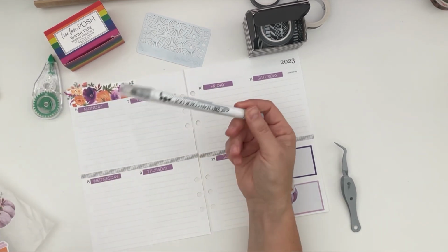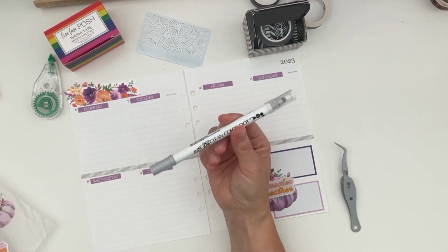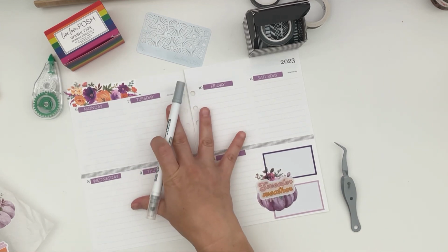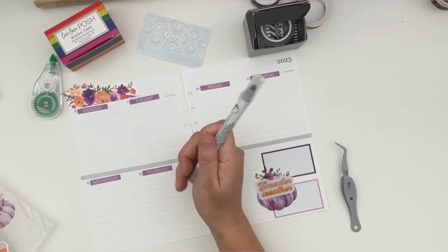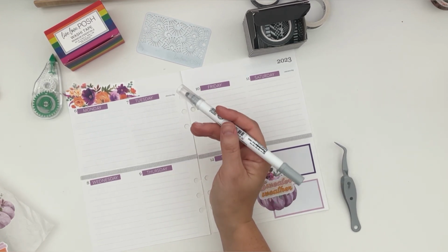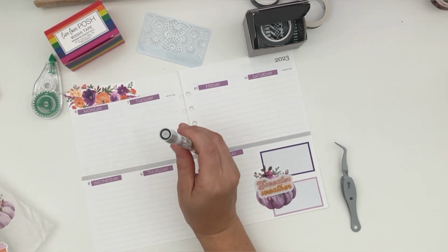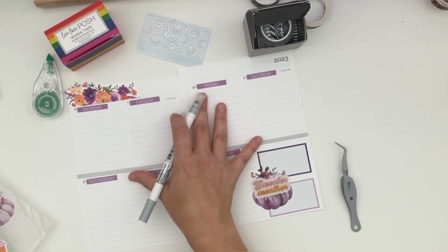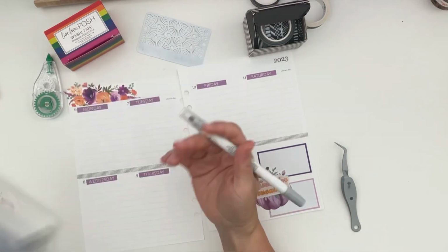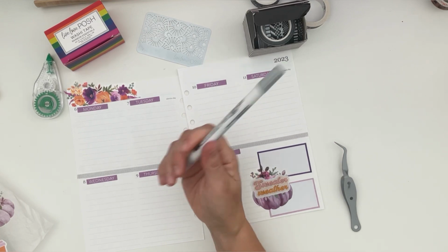Sometimes I go in with a kind of dot marker, but this is a Zig Clean. There's different kinds, or I do Artist Loft. Now with the Erin Condren paper, these do bleed through. So just an FYI, I don't know if Erin Condren's, they just came out with their own set of dot markers, if those work in their planners, but these markers always bleed, even in my petite planner as well. They bleed through. So pens I don't have too much trouble, but the markers I do.